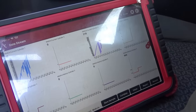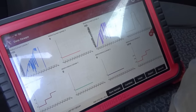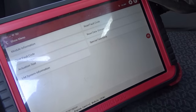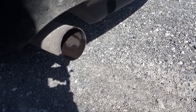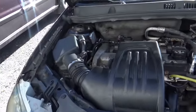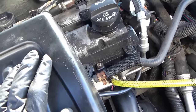Raise the RPMs just a little bit. Okay, that's nuts. Doesn't make any sense whatsoever to me. There's no EGR valve, no variable cam timing on this thing. It should be pretty straightforward. This is the air injection, not worried about that. What?